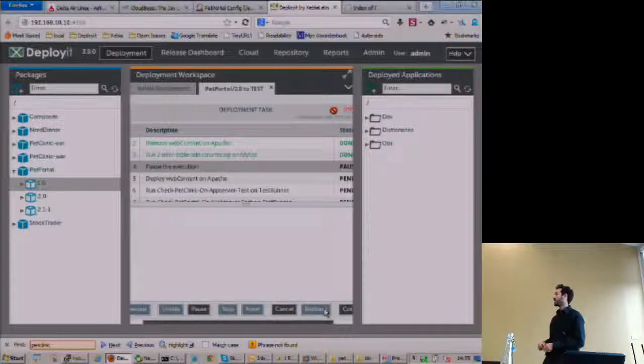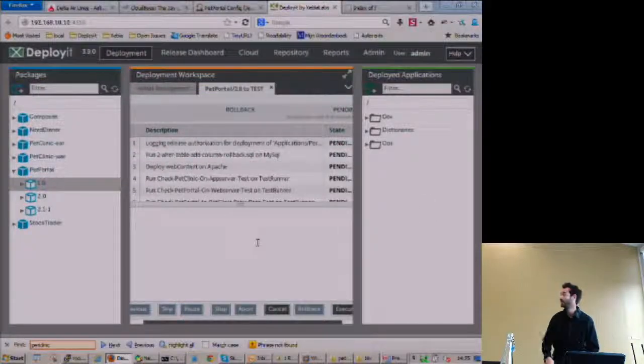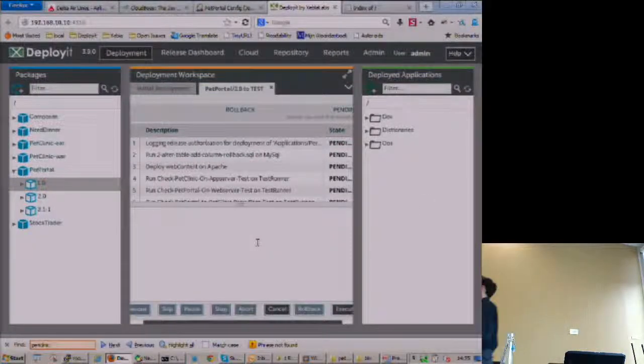But the other nice thing that we have is auto rollback. So basically, we maintain effectively a database transaction as we do the deployment, and we use that to get a rollback plan for any given state in the plan. So notice that what we're doing now is we're running the rollback script that was provided for that database change. Now, that's not magic. We didn't auto-generate that or something. That's provided as part of the package.